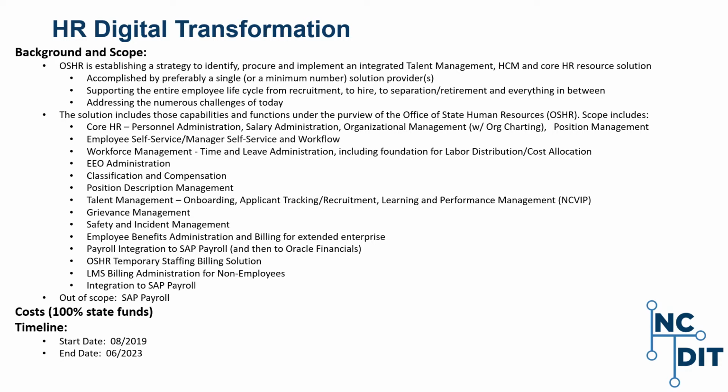Key risks and challenges include, as with other enterprise efforts, change management, timing of effort given other enterprise efforts, resource availability, and more. As with core financials and Medicaid, the intent is to have a group focused on organizational change management to ensure success and have an established cross-agency governance.